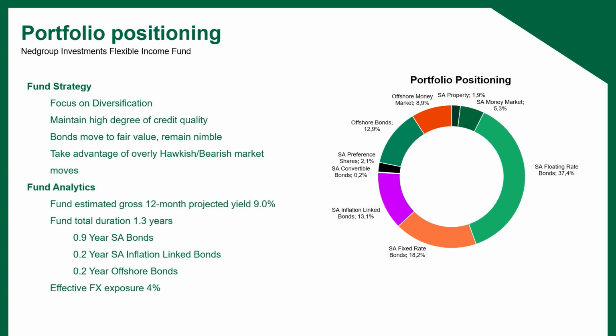Our duration is sitting at 1.3 years, 0.9 years of which comes from the SA fixed rate bucket. That's predominantly govies, and we are very much in the belly of the curve there. It's got a nice roll down, and it doesn't have that much of the fiscal premium that the back end of the curve has baked into it. So it is a part of the curve that we continue to like. We've got 13% in linkers. These are all short-dated linkers, not contributing hugely to duration. As you can see, that's only 0.2 years.